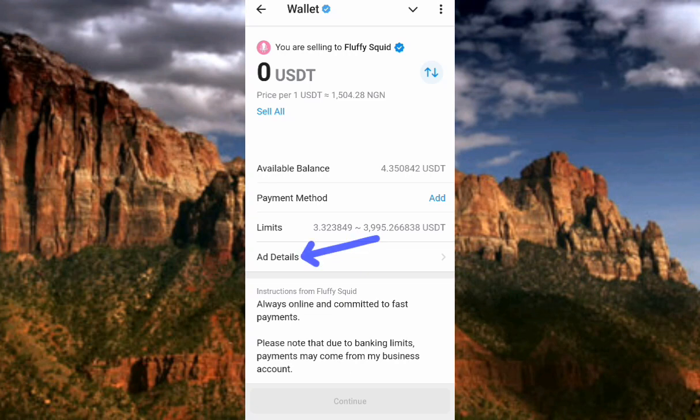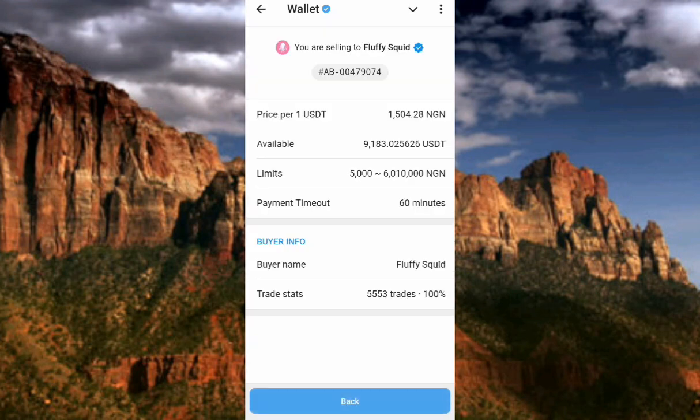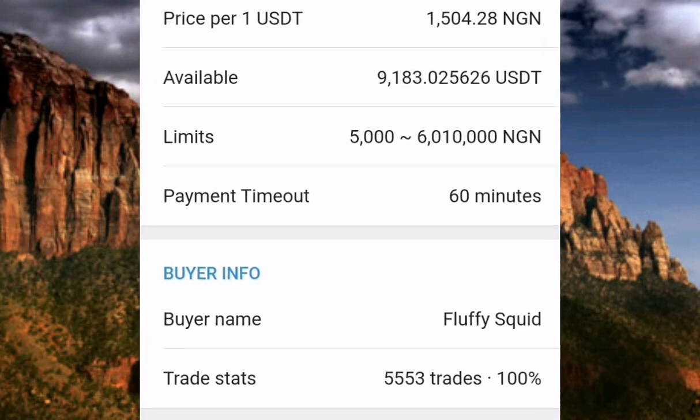Let's get to see more details. So guys, now you can see more details right there. You can see the price per 1 USDT. You can see the available USDT that the buyer has. You can see the limit from 5,000 naira and above. You can see the payment timeout. You can see the buyer's name and the trade start.